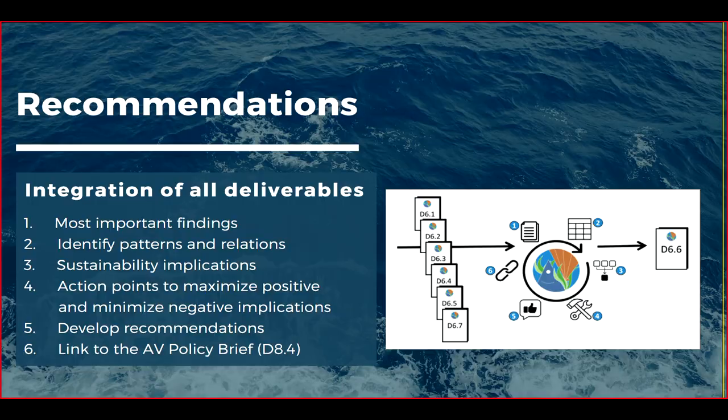So finally, we came to our last deliverable, which are the recommendations. Here we integrated all the work we've been doing in the previous deliverables. We extracted our most important findings. We compared them to identify patterns and relations between them. We mapped this against sustainability implications from low trophic species aquaculture. And then we identified action points to maximize the positive and minimize the negative implications.